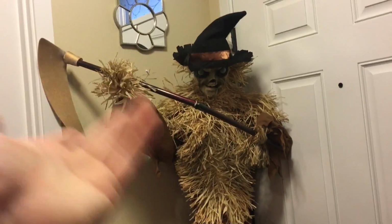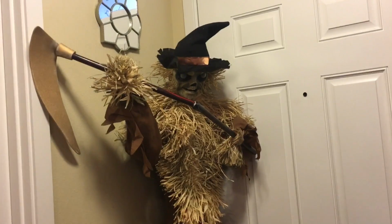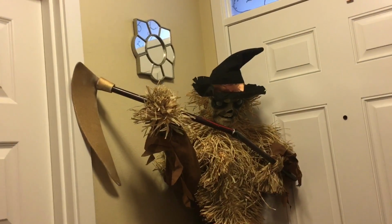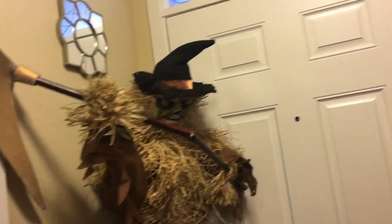Well, actually, it does have some decent movement. But I just like how classic it is. It's not anything that's going to really scare them. It's a nice decoration for your haunted house or display. I think he looks very cool. He's got this classic scarecrow hat with the sensor right there.